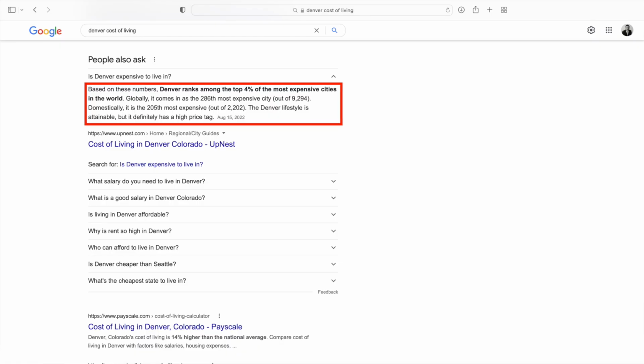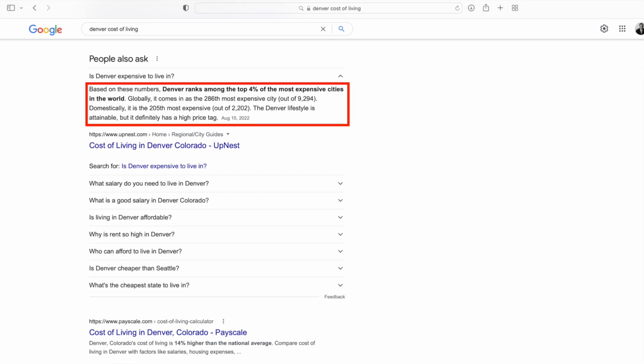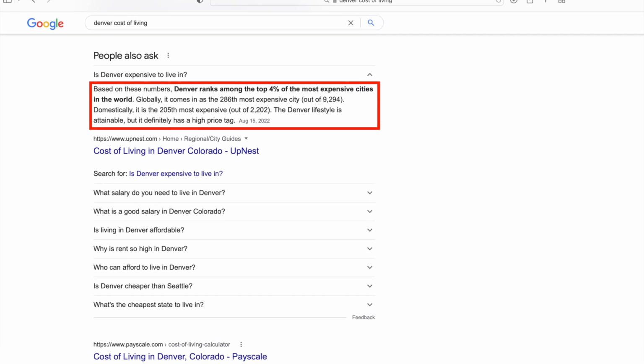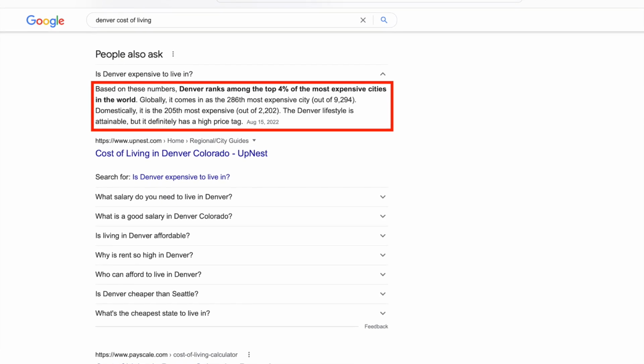With that quick study, I feel like the subject of today's video might be a bit of a tough sell because it's by far the most expensive real estate listing in that immediate area. But Denver, Colorado does rank among the most expensive cities in the world, so it's possible that somebody out there with deep pockets that loves Denver scoops this place up to call home.